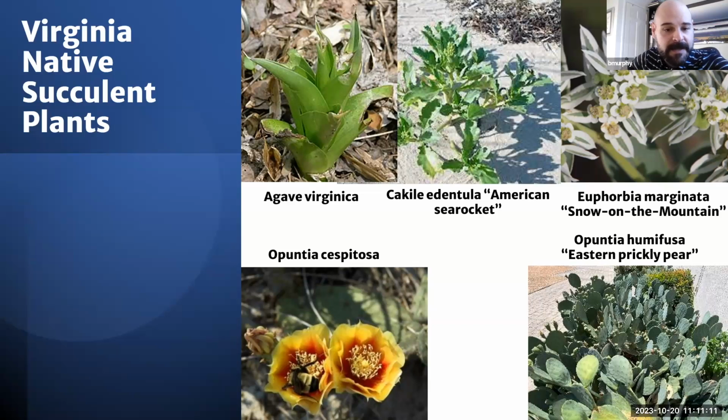And on the cactus front, a lot of those Opuntias are very easy to grow. That little devilish Opuntia microdasys, bunny ear cactus, if you have the right light conditions, it really likes to be inside. Just be very careful about not brushing your hand up against it because you will regret it immediately.